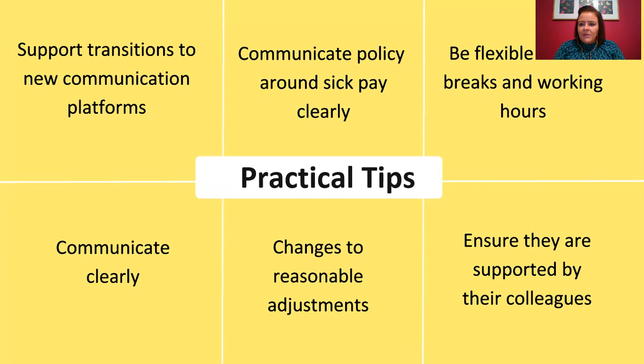Changes to reasonable adjustments. So as I said, some may have had reasonable adjustments in the office or in the workplace. And so they may then need different reasonable adjustments in the home working environment. So it may be good to have a conversation around that and speak to the employee and see if they need extra support, if they need changes to be made. Do they want to communicate in a different way? Do they need to take longer breaks, or do they need to take their breaks at a different time? Do they need particular software?